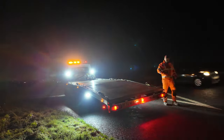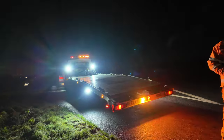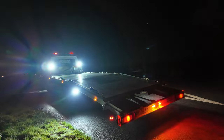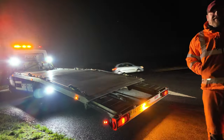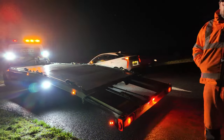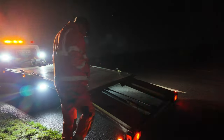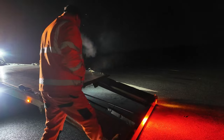Does it get up there? Right. Oh, that's cool. Does it just drive on or drag on? No, I'll drag it on. That's so cool. Do you know, I always wanted to be a recovery driver. I know that sounds mad. I left being a gamekeeper to be a recovery driver. Really? And do you love it much more? Yeah. So this is it. So this to me is fascinating.